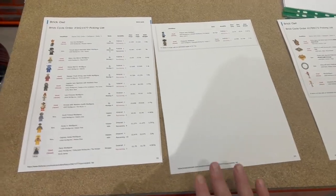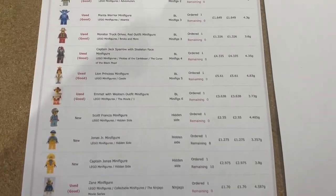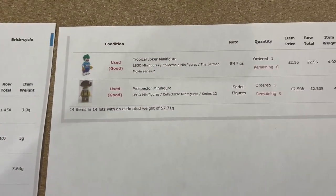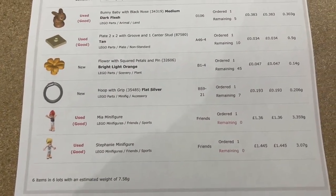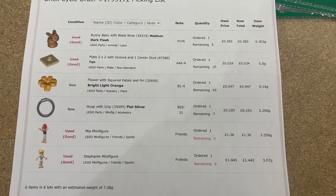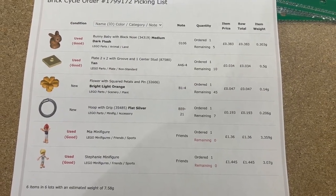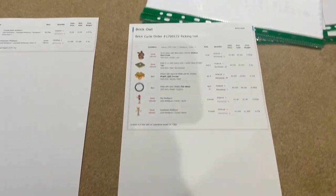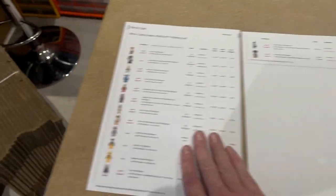It's now Friday morning and we've only got 2 orders. We've got this one full of minifigures, which is going off to Canada, repeat customer, which is a nice size order, nice value, and then slightly smaller value on these few bits, a couple of Friends mini dolls, baby bunny and a couple of other parts. So always good to see Friends mini dolls going out the door.